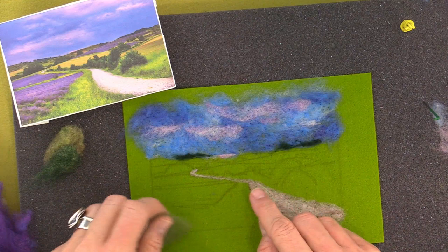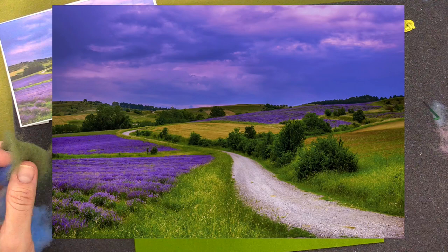Okay, so what I'm going to do is pop up this image for you one more time. Is that better? I know you probably can't see my mouse, but I can see my mouse.